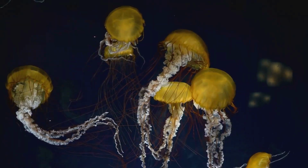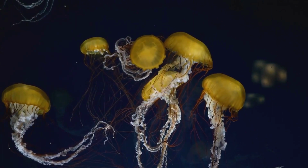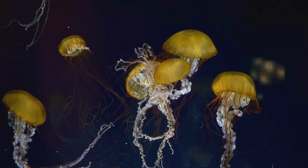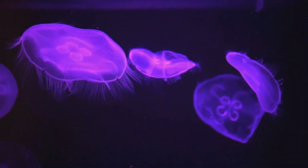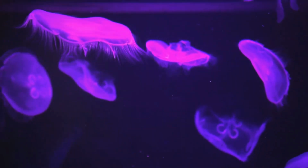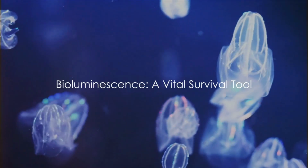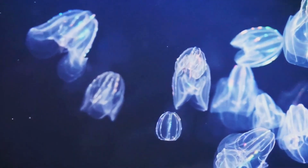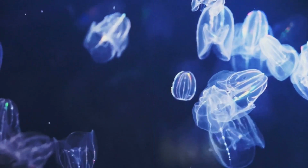But the functionality of bioluminescence doesn't stop there. It also serves as a sophisticated communication tool. In the dark depths of the ocean, where light is scarce, organisms use their glow to signal mates, assert territory, or even to synchronize activities in a phenomenon known as bioluminescent synchrony. So you see, the light serves different purposes depending on the organism and its environment. Bioluminescence, therefore, is not merely a spectacle but a vital survival tool for many creatures.